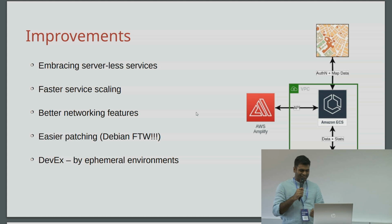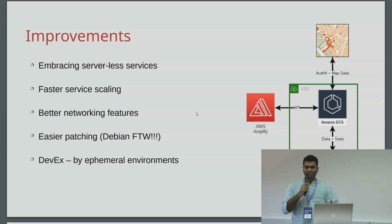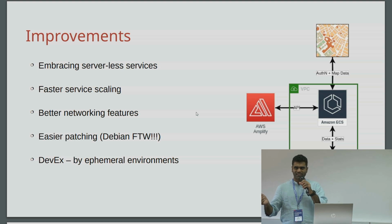And all of this has improved developer experience. This enables us to offer the developers self-service infrastructure, meaning they can spin up and spin down their own mini tasking manager with the sample data and Postgres whenever they want. Since everything is containerized, it's quite fast and ephemeral. They can bring it up, and when they are done testing whatever changes they want to test, they can destroy it.